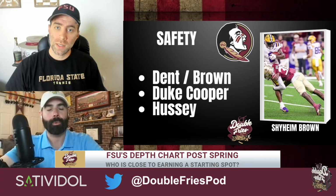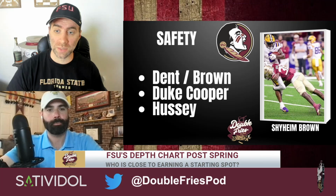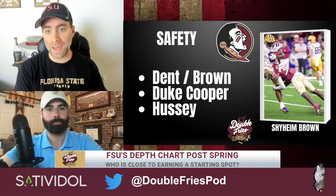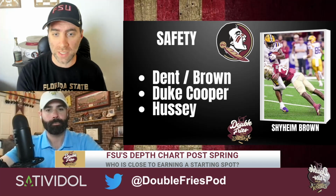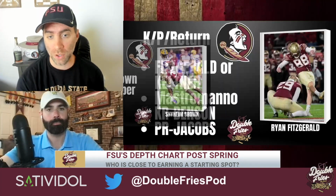And then safety. Safeties we've changed up just a little bit, maybe a little hint, wink, wink here when you look at this one, but I do think Denton Brown are still your starters. Duke Cooper backing them up. And then I've got Conrad Hussey taking the next spot there. I wouldn't be shocked if Florida State was active a little bit here at the safety position in the portal.